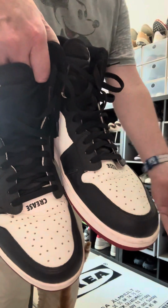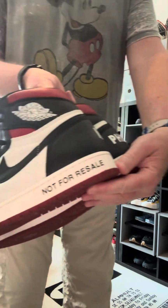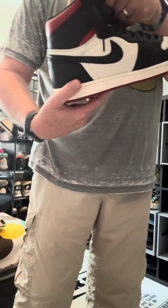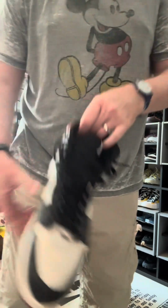So the idea is that most people that really don't wear their shoes don't crease their shoes. And the joke here is to please crease them. It talks about it being not for resale. On the inside here too, it does say, sorry, this pair is not for resale, which of course, when they did this, made the price for this shoe go up because people wanted to buy it.